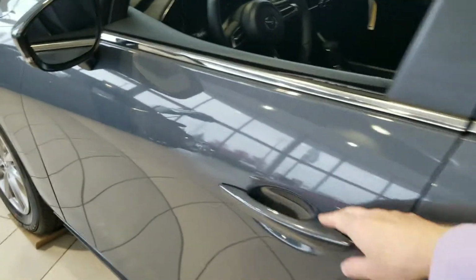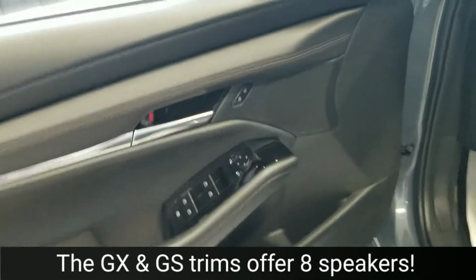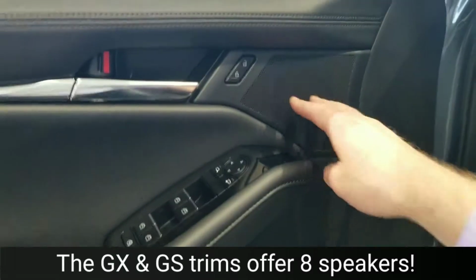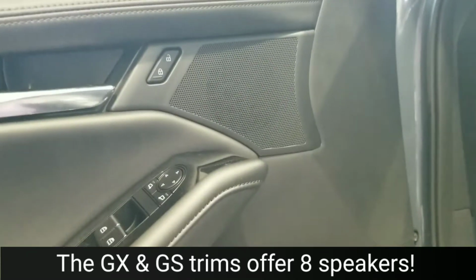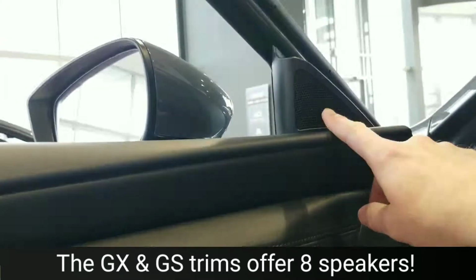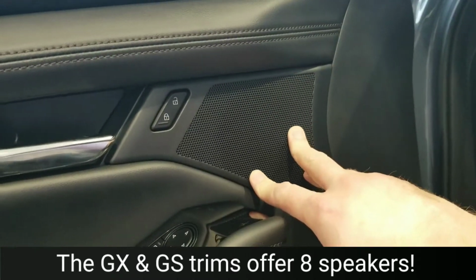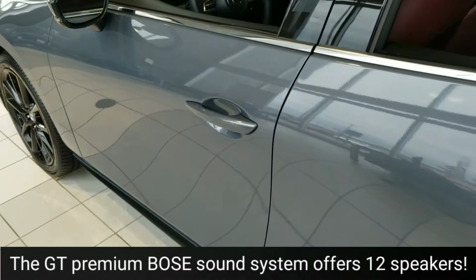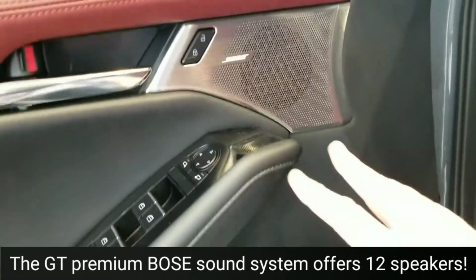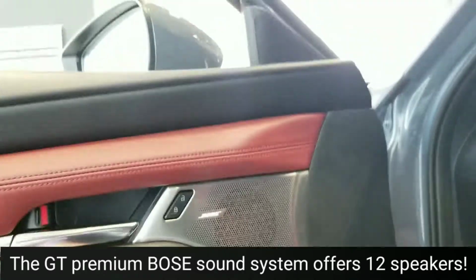Back to the GS again, if we open up the driver's side door, with all of the Mazda 3s, you can see that we've moved the speakers from down here, where most cars have them, to up here. Sounds much, much better. Replace the low frequency with high frequency speakers. Low frequency speakers are going to be underneath, hidden away. And then there's extra speakers up here. This is the GS, so it's the standard Mazda speakers. Again, they sound fantastic. On the GT, you get the Bose speakers, and they look like this. So you can see they've got the silver finish, the Bose logo on there, and they really do sound amazing.